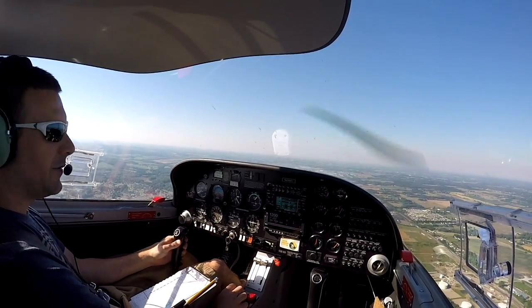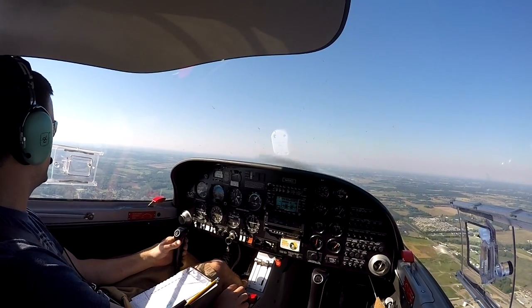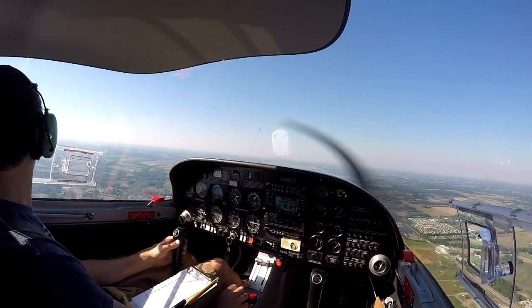Newark Heath traffic, Diamond 4 Kilo Charlie is overflying the field at 2,500 and bound to pick up the left downwind runway 27. Newark Heath.